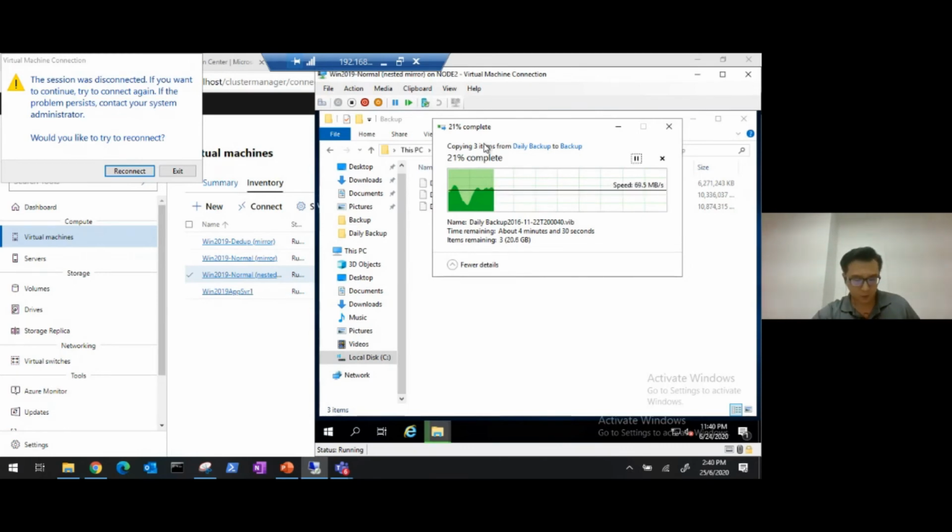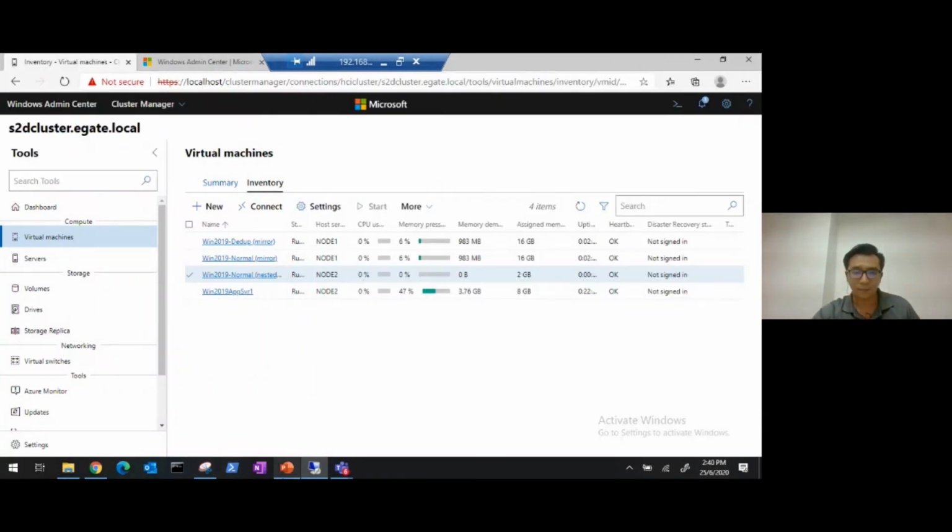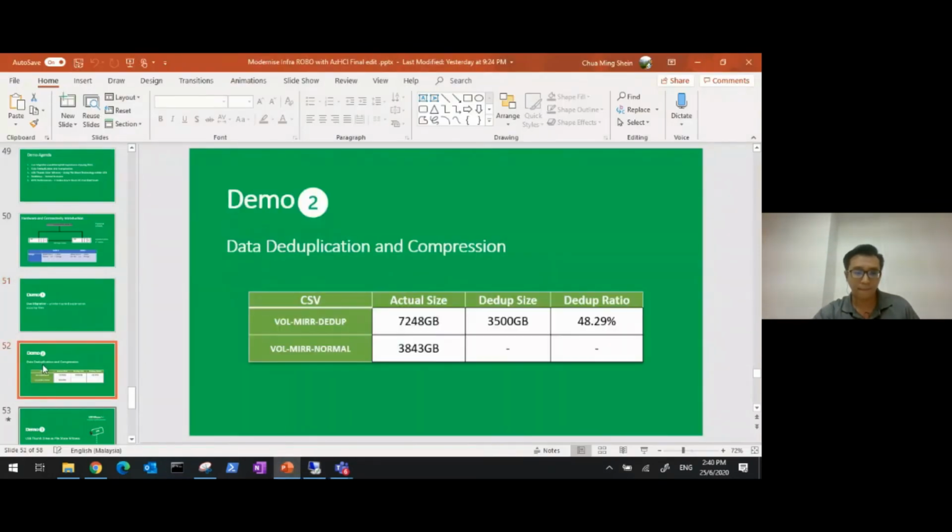So this ends my demo number 1. We'll go to topic number 2. Demo number 2 is called deduplication. Data deduplication and compression.